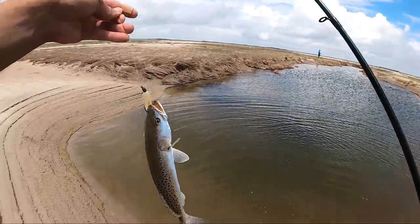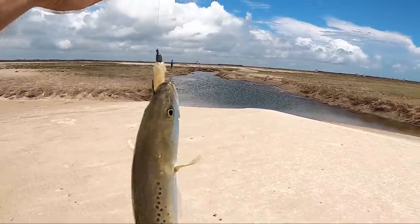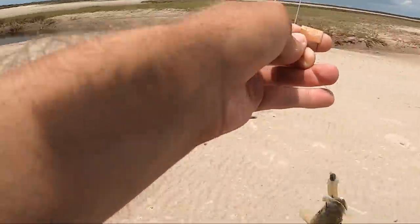This is the perfect one too. Not too big. Can you believe that? These tiny little saltwater ponds. There's some big fish in here, way bigger than this guy. All right, fella, he's in there.